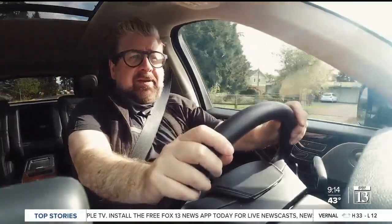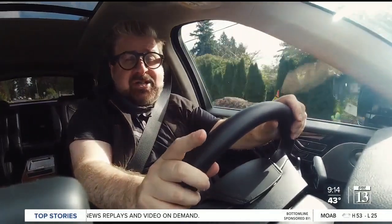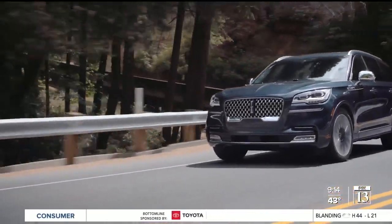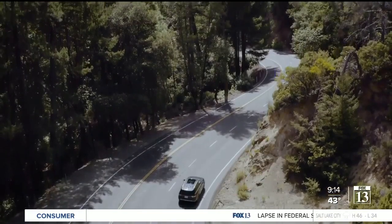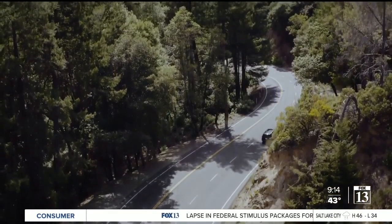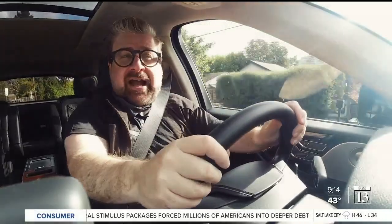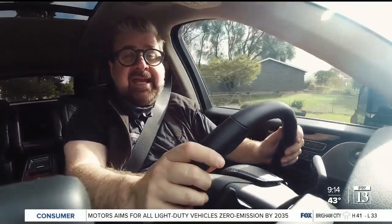Let's talk about value in the new Aviator. Well, this vehicle ranges from just over $50,000 to just under $70,000, and you can get it equipped in lots of different formats. It is a premium vehicle. It is American built in Chicago, Illinois, at the same area factory as the Ford Explorer is made at. Is it good value for money? When you compare that it's tens of thousands of dollars less than some of the other brands that compete in this segment, I think that's a yes.